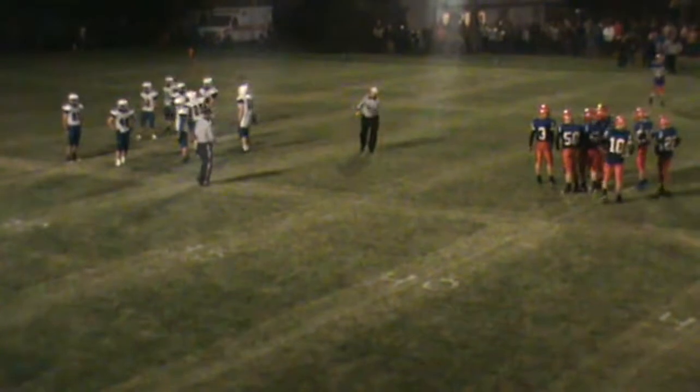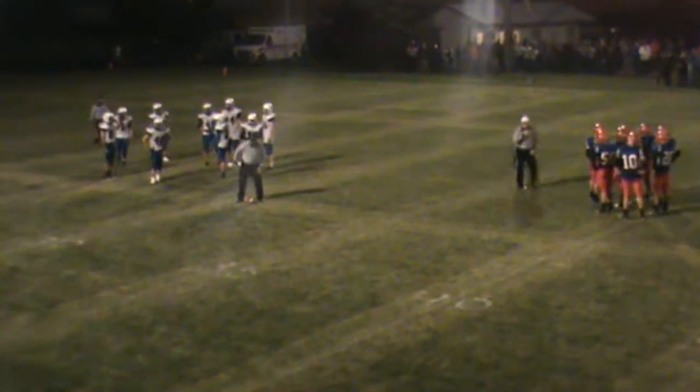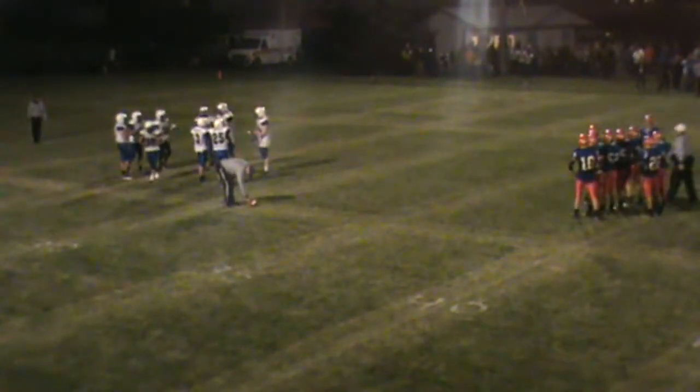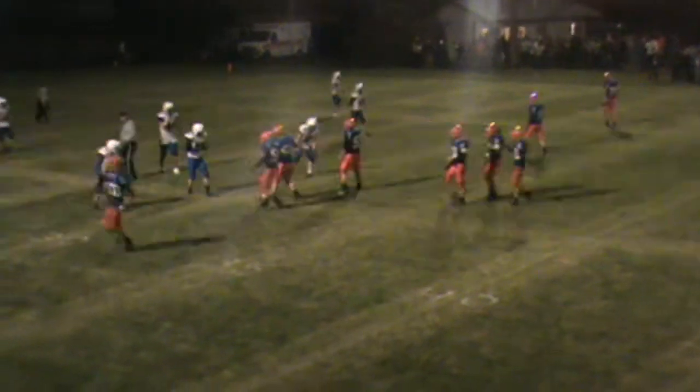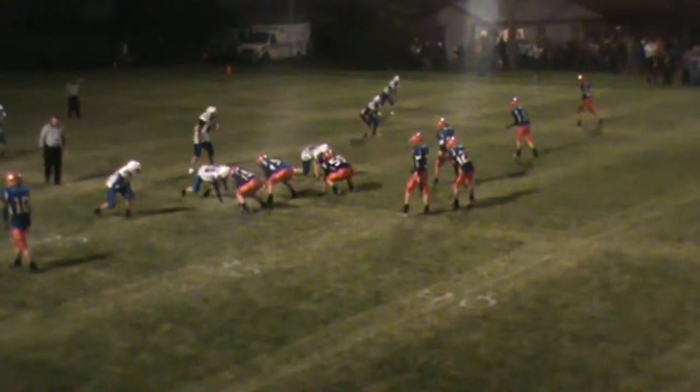It takes a bounce. It's going to let it go, and it's going to bounce all the way to about the 42. Bounces down to about the 42 of the Monarchs. Monarchs from their own 42 here, first and 10. 7:13 left here in the first half. Monarchs take over.